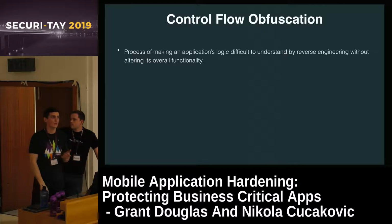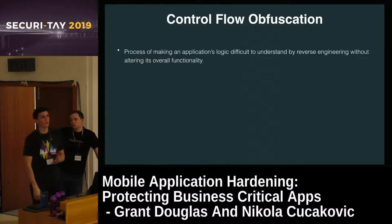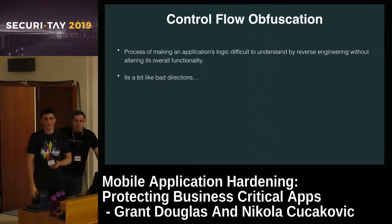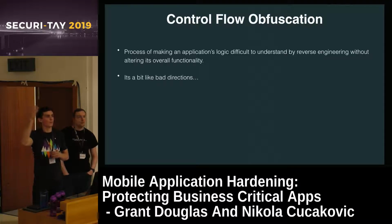Another technique you can use in regards to obfuscation is control flow obfuscation. And this one's a little bit more interesting because the premise behind it is making an application's logic difficult to follow and understand without actually modifying the underlying functionality. So previously with the renaming obfuscation, that was just renaming the variables and keeping the underlying functionality. This is doing much of the same, but making the actual flow of the application harder to follow. And the best way to represent this is, it's a bit like giving bad directions. So instead of going from point A to B, you go from point A to B to C to D and then finally to E. So you're just adding some steps in between.